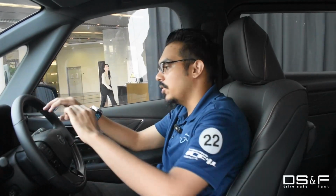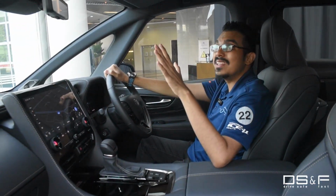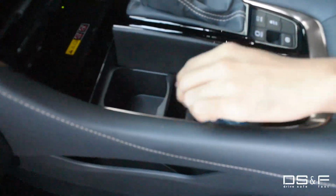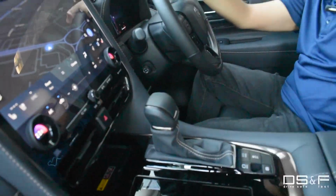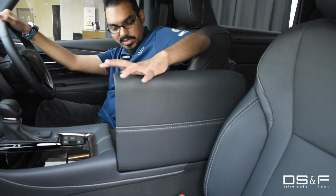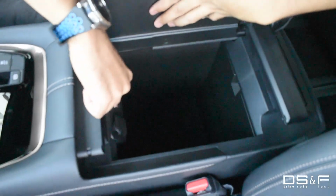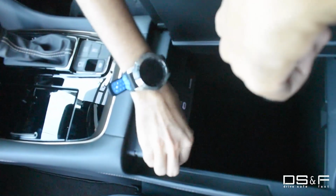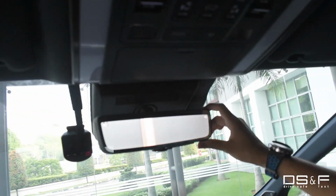Okay, so in addition to these two new screens, the interior of the Vellfire has also gone up significantly. You get more cubby spaces here, as you can see, your two cup holders, a little bit extra. You get this nice chunky gear selector here, and of course, you get the center console that opens up both ways, which also has more connectivity features such as these HDMI and USB ports here, a 12-volt socket there, and of course you also get a digital mirror this time around.